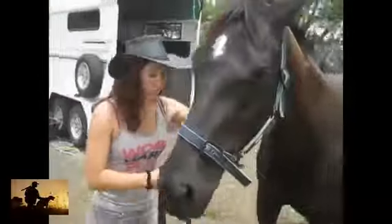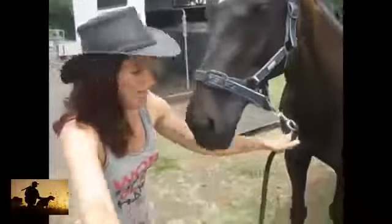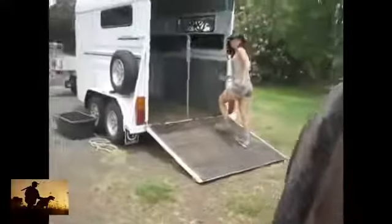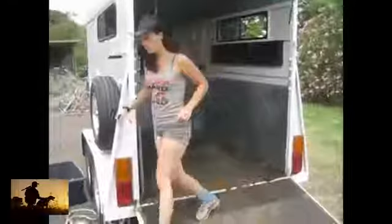So the first thing I do is, please hold my horse for a second. The first thing I do is, I give my horse more space. Which means I put the divider to the side. So as you can see, there's much more room in here for the horse to walk in. The second thing I do is, I open all the side doors.